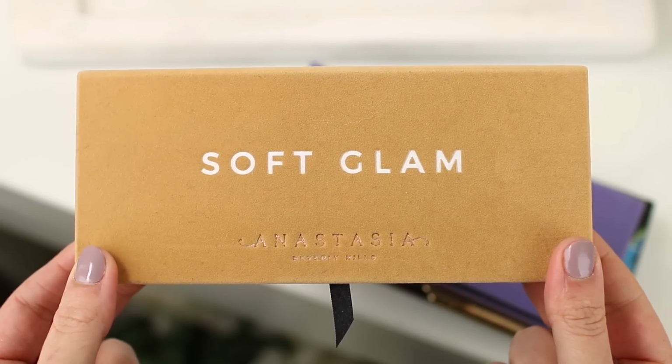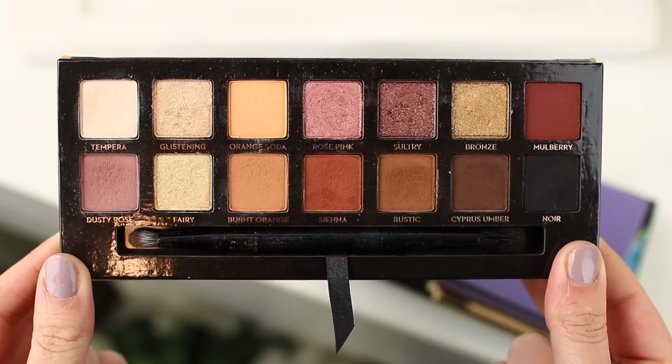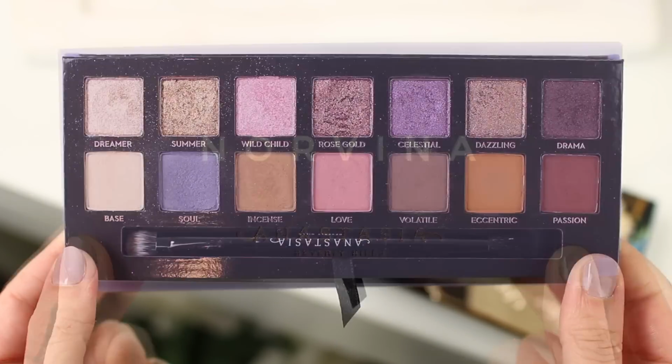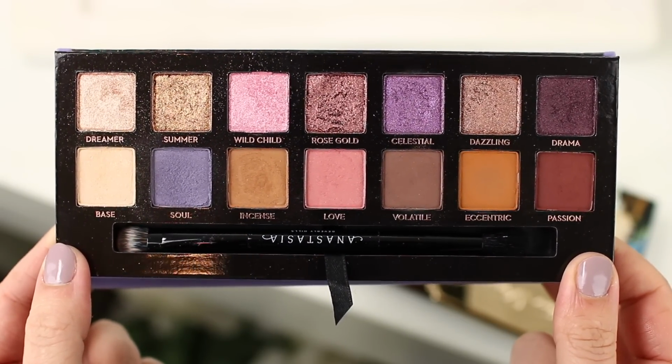And then I have the Anastasia Soft Glam palette, which I have been using a lot lately, but it's just a good neutral palette. The Norvina palette, which is one of my all-time favorite Anastasia palettes. I just think it is so beautiful. It doesn't look like I've used it that much, but honestly, I use it all the time.